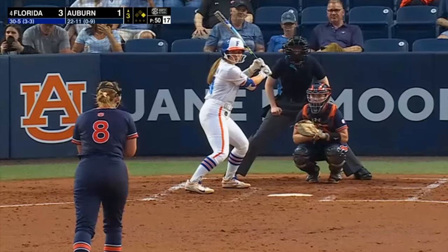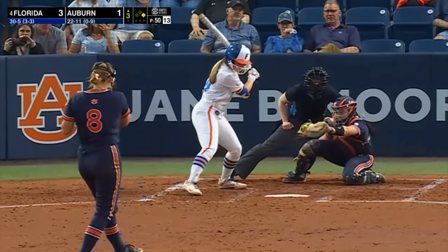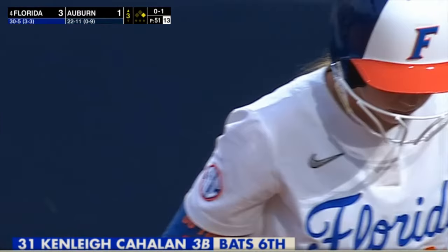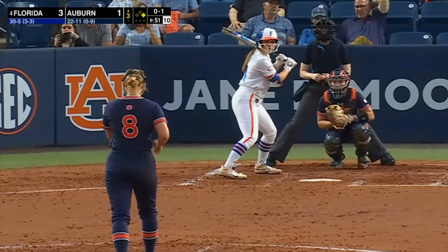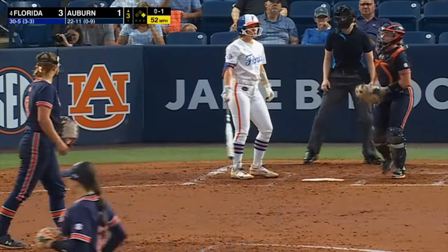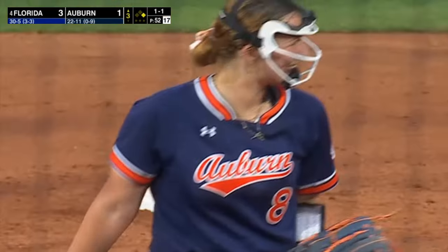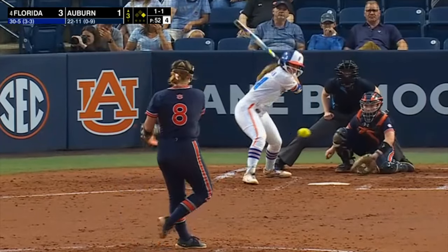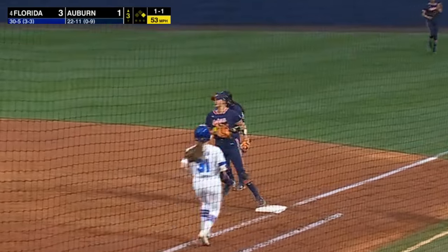Already 5 walks tonight for Haley Rainey. And now she's got to be careful facing Cahalan, who homered off her the last time. She throws a first pitch strike right here. 3-1 our score here in the 3rd inning between Auburn and Florida. The 0-1 pitch bounces out of the zone and up to the plate. It's 1-1. So one ball and one strike with a runner on first. The 1-1 pitch, hit on the ground to first. Backhanded stop by Leck, and she'll get the out.